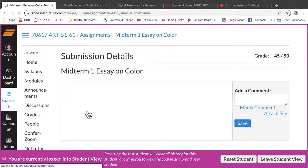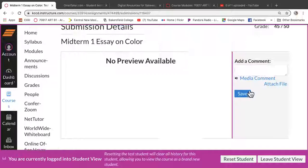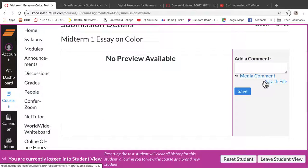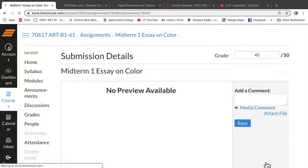But you can also go here, and it should be over here. I can't show it to you because I usually do a fake one, and I didn't do it. But that's how you're going to look up Turnitin and figure out what to do about your plagiarism. I'm going to show you another window on that later. So let's get out of Student View.